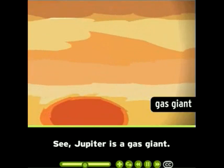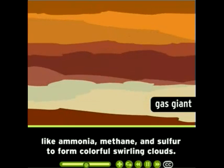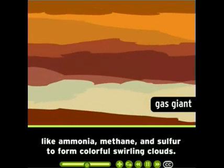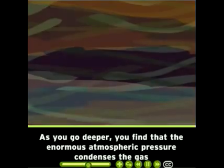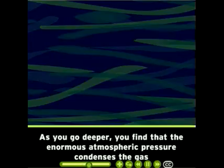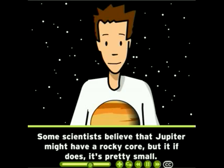See, Jupiter is a gas giant. It's mostly hydrogen and helium mixing with other materials like ammonia, methane, and sulfur to form colorful swirling clouds. As you go deeper, you find that the enormous atmospheric pressure condenses the gas into a gooey sea of liquid hydrogen. Some scientists believe that Jupiter might have a rocky core, but if it does, it's pretty small.